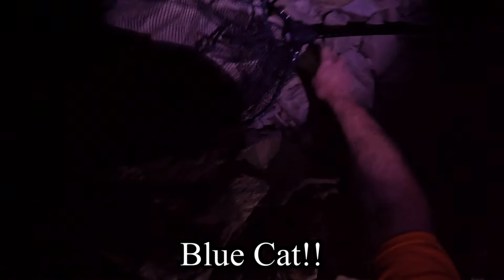I don't know what that is. Oh, yep, it's a blue cat. It's like Speedy Gonzales here. Yeah, it's like every time I think it's a gar, it's a freaking catfish. Oh yeah, that's a flathead. It's a good little flathead there. I'll try out our net here for the first time. There we go. Yep, nice little flathead there.